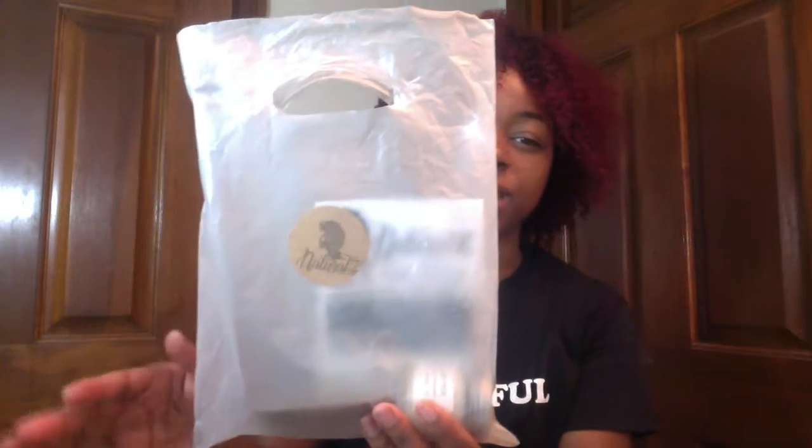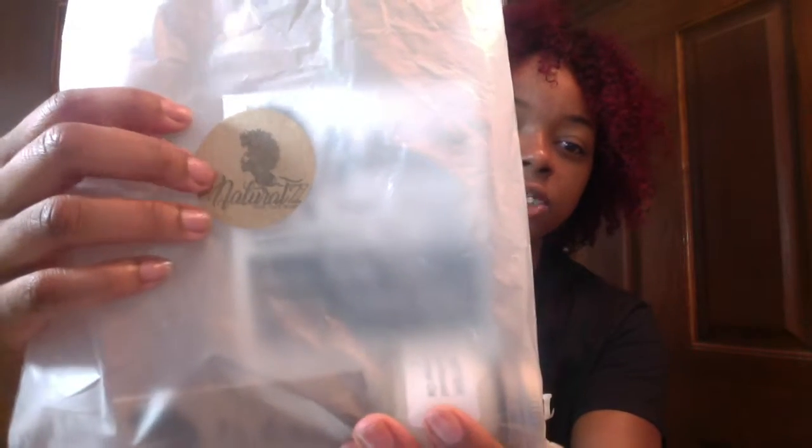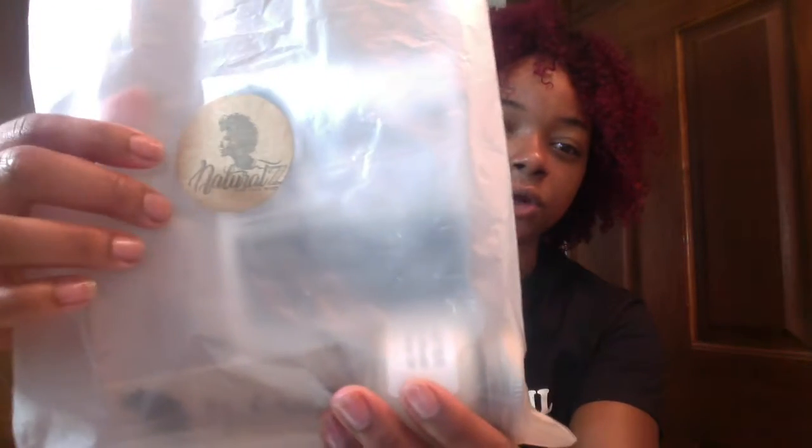So just to get right into it, let me first show you, because ladies, I'm all about the packaging and how I get my stuff. So this is the bag that they gave it to me in. Excuse the wrinkledness, it's been everywhere. This is their shop logo here. It has a really pretty girl with her afro, and then their logo, Naturalz, with a Z, not an S, right there on the back.